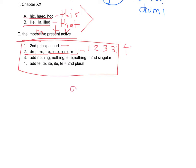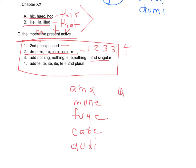And then you add nothing if it's the first conjugation. You add nothing after you drop the re for the second conjugation. You add e after you drop the ere for the third conjugation. You add e after you drop the ere for the third-I conjugation. And then you add nothing when you drop the re for the fourth conjugation. That's a second person singular you. Like, hey you, shut up. The imperative is used for a command.